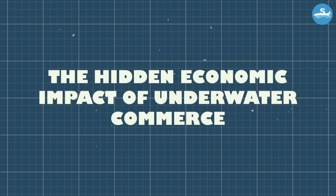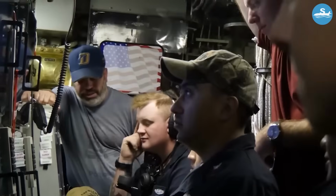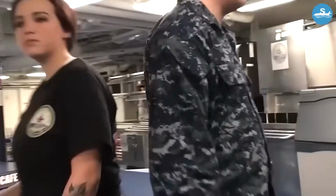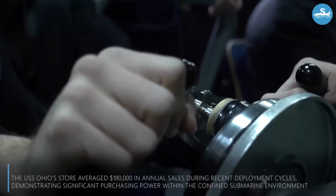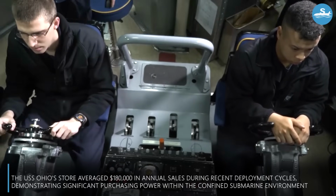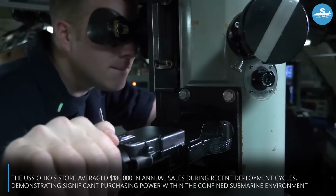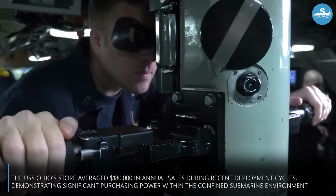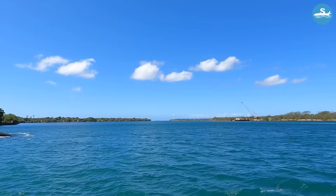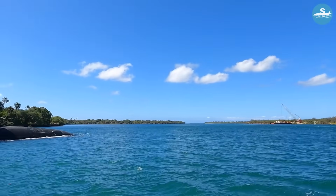The hidden economic impact of underwater commerce. Submarine ship stores generate surprising economic activity despite their modest size and remote operations. The USS Ohio's store averaged $180,000 in annual sales during recent deployment cycles, demonstrating significant purchasing power within the confined submarine environment. These sales figures translate directly into crew welfare programs.